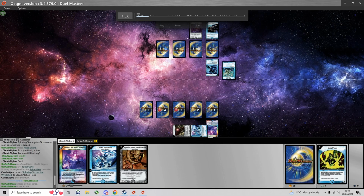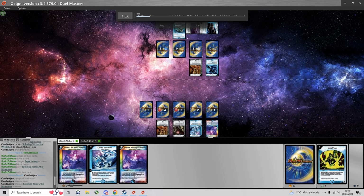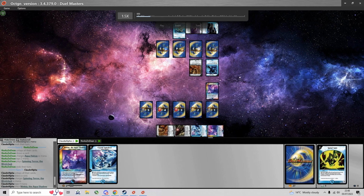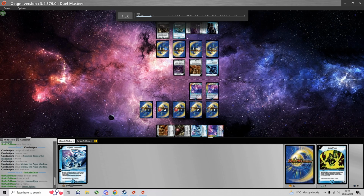Usually I hate mirror matches, they're kinda boring, but in this particular case I think it's quite a fun mirror match just because Melnia can trade with Spin Slicer, and breakpoints of Spinning Terror being able to trade with Spin Slicer if enough creatures are tapped, or the fact that Crystal Paladin can sometimes send the opposing Aqua Guards and Spin Slicers back to their hand. Because of these interactions, I think it has the potential to be the most fun mirror match, at least for me.